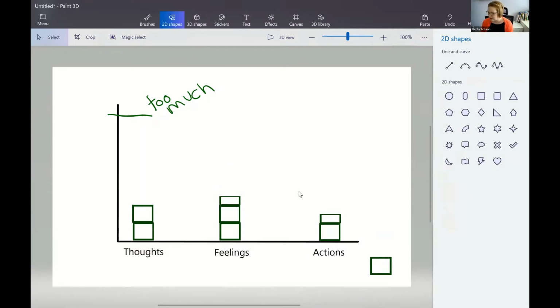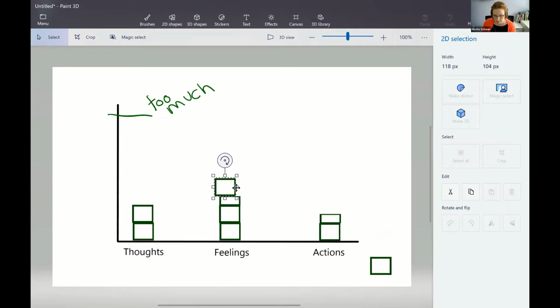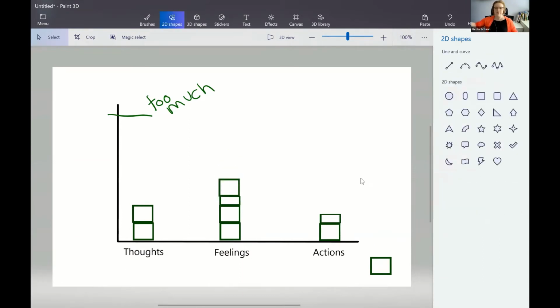Perfect. Now, let's say you get into work and really like your job, and most of the people there, but maybe there's one coworker who is kind of difficult to deal with. And working with them, you have to really work hard to work with them well. So we'll put, say, one more box in feelings here. Okay, great. So you've made it to work.